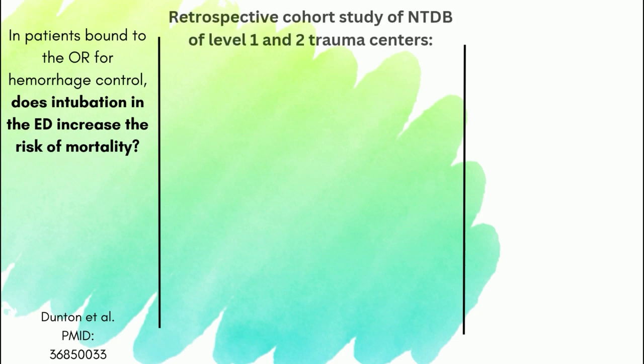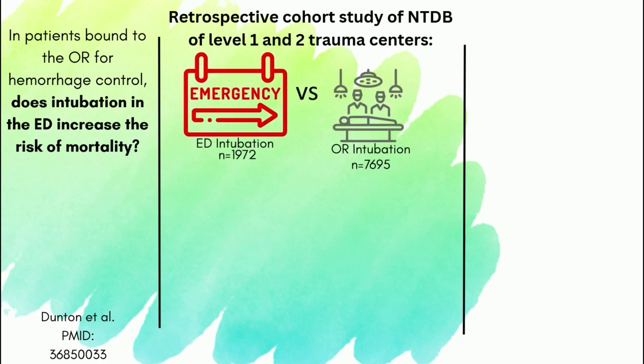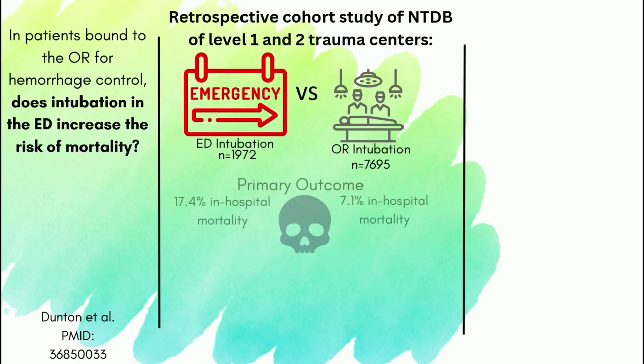So it's a retrospective cohort study from the National Trauma Database, which, if anybody has read any trauma papers with the National Trauma Database, it's a very robust patient-level database where you can get into some very nitty-gritty details. And what they found was they had about 1,900 patients that were intubated in the emergency department versus 7,700 patients that were intubated in the operating room. And the primary outcome was that it was a 10% difference in mortality for patients intubated in the emergency department, which is kind of interesting, right?